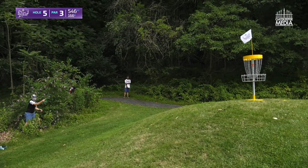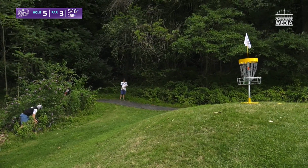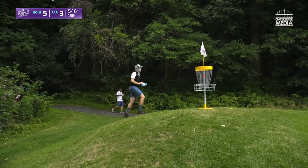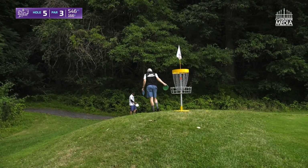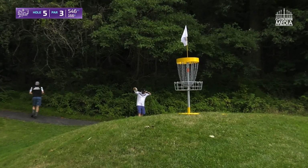And here's Fish, again from the rough. So Fish is playing rough, and he ends up managing the hole and getting his par. Great start from Fish. He's finally had a little trouble on this hole, and now he's right where he needs to be.